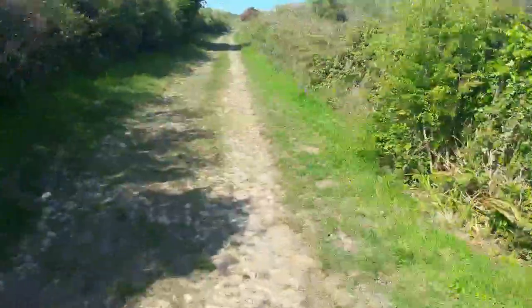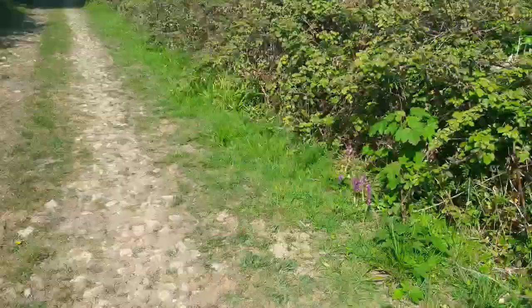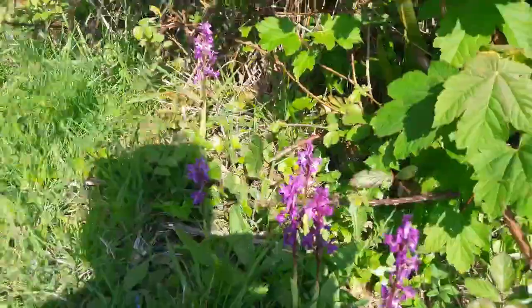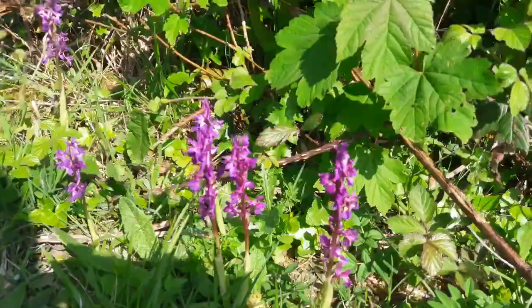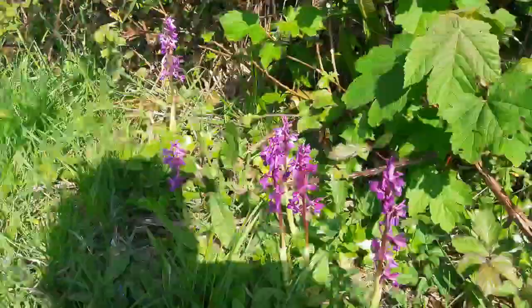It's hot work on this hill, but I've been watching out for something a bit special, and I expect to see these somewhere near here this time of year if I'm lucky. There we are. It's early purple orchids. Beautiful, huh? Right, see you again near the top.